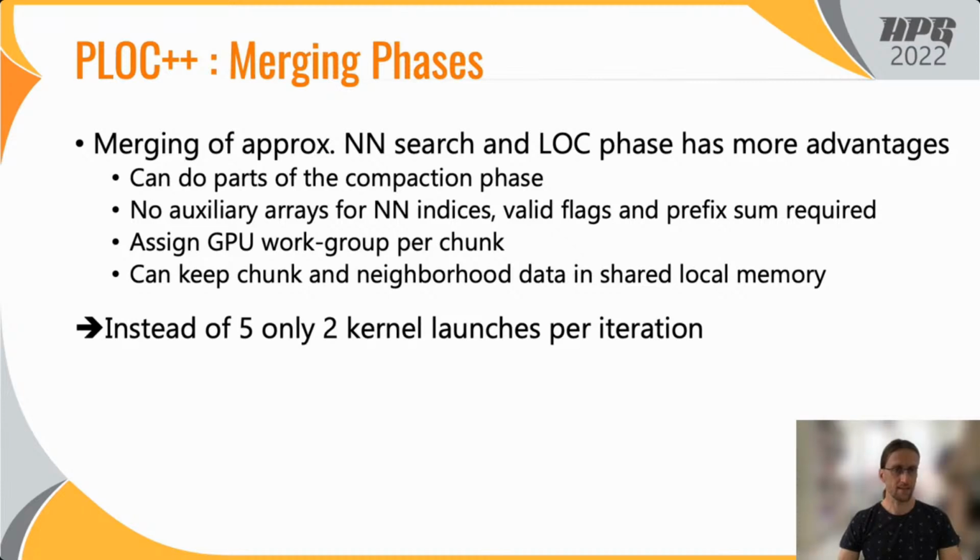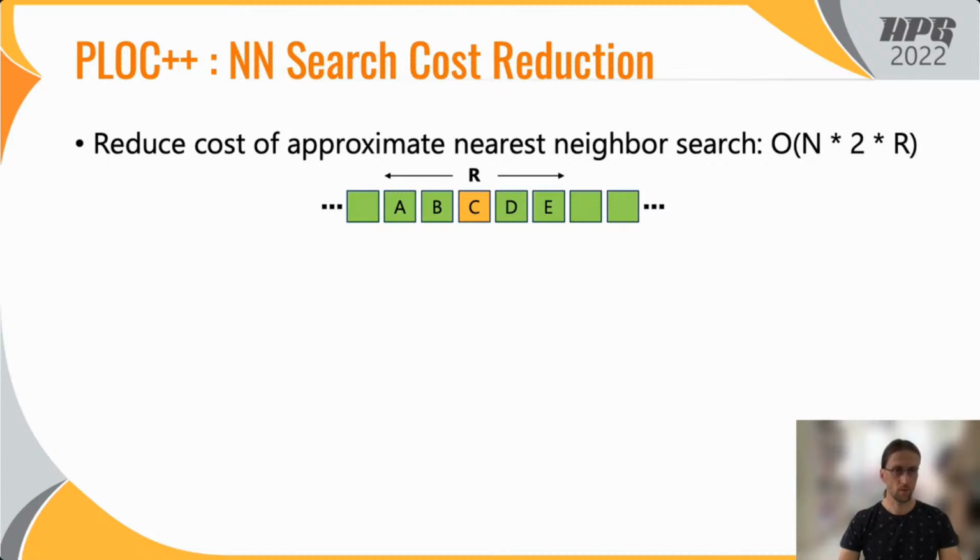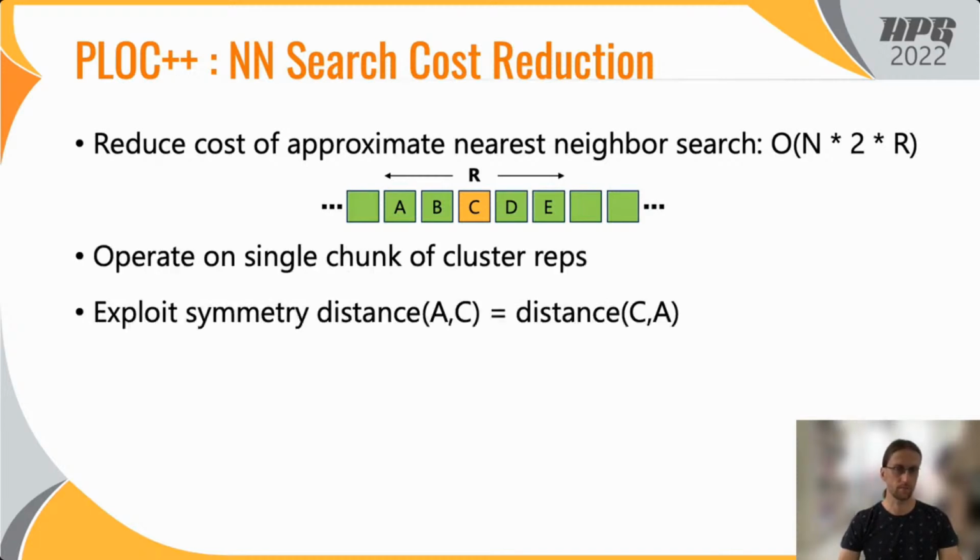We can also assign a GPU workgroup, or in CUDA terms, a CUDA block, to process a single chunk and keep all required data in shared local memory. With all that, the number of required kernel launches is reduced from 5 to just 2 per iteration. So in the next step, our task is to reduce the cost of the nearest neighbor search. Obviously, if you have n elements, the cost of this phase is n times 2 times r.